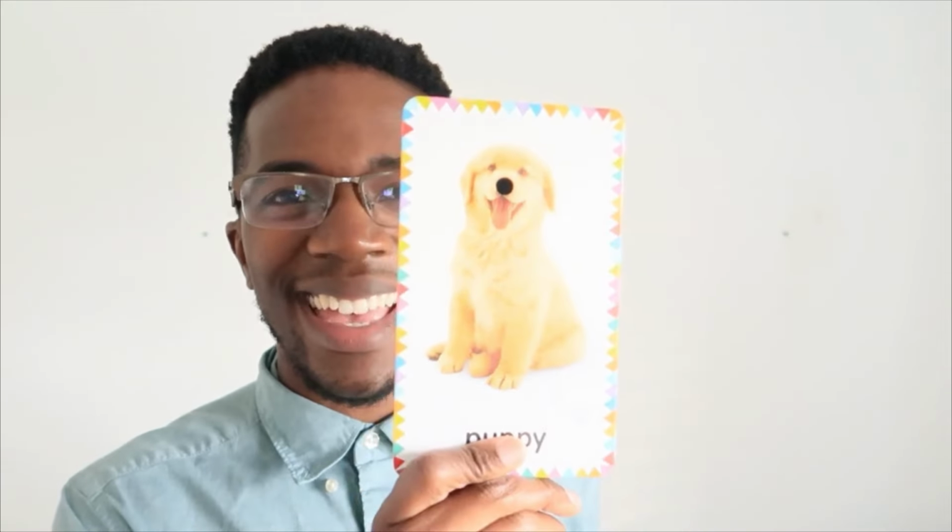This is a puppy. A puppy is a baby dog. Puppies bark. Yip, yip, yip, yip. Puppy. Can you say puppy? Good job, puppy. Let's see what else is inside the box.